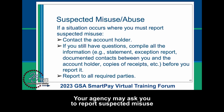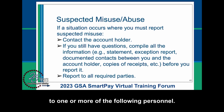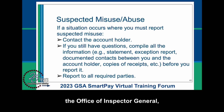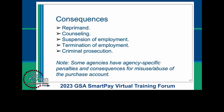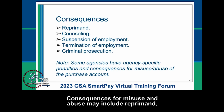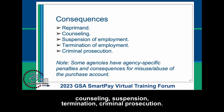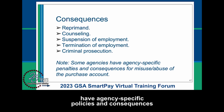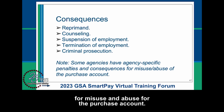Your agency may ask you to report suspected misuse to one or more of the following personnel. So maybe the approving official, the finance officer, the Office of Inspector General, or the Office of Special Investigations. Consequences for misuse and abuse may include reprimand, counseling, suspension, termination, criminal prosecution. So please note that some agencies have agency-specific policies and consequences for misuse and abuse for the purchase account.